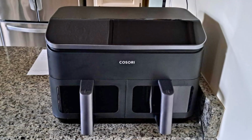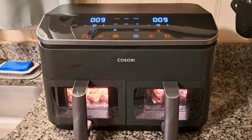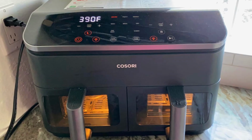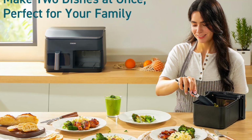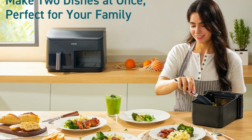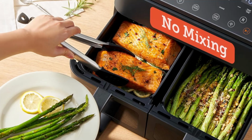Cooking for a family can feel like juggling. Different tastes, dietary needs, and schedules often clash. The Cosori dual air fryer solves these challenges with its 9-quart capacity split into two 4.5-quart baskets, allowing you to whip up a full meal in one go.